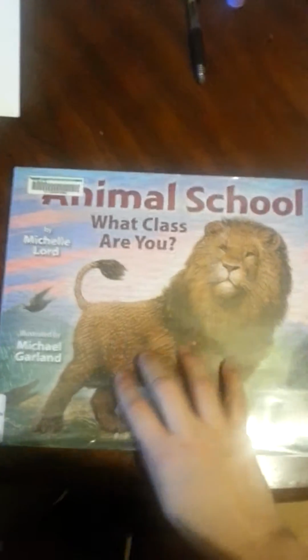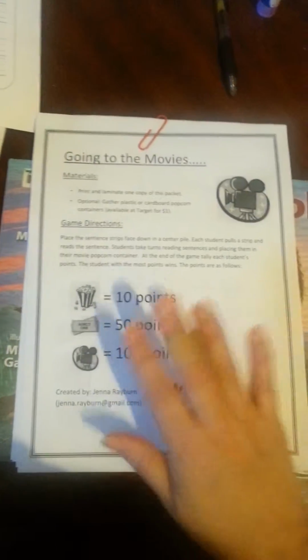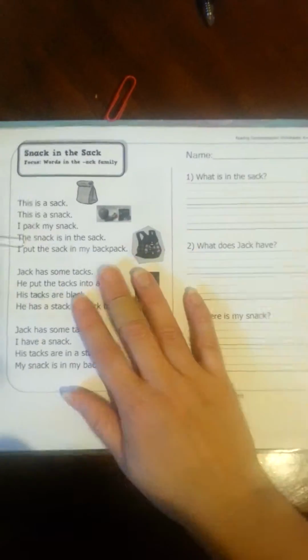For reading, he will be reading this only because he didn't read it for science. So I gave him this book to read just to help him out. I found this online, so he's going to be reading those and see who gets the most points between him and me. Of course, I'll have to fake it sometimes, but he can correct me. So we'll be doing that one. We're doing reading comprehension, so he has a few worksheets for this.